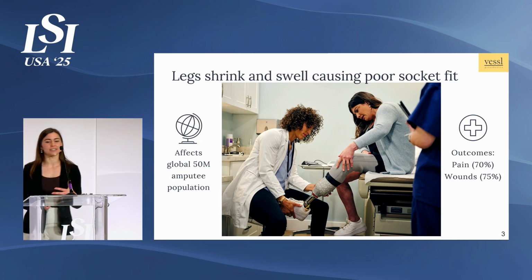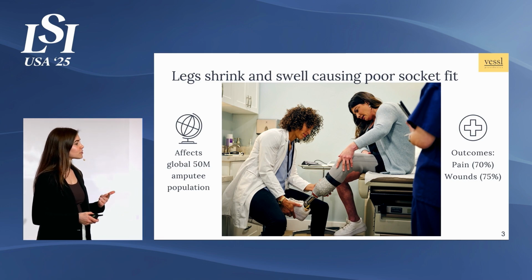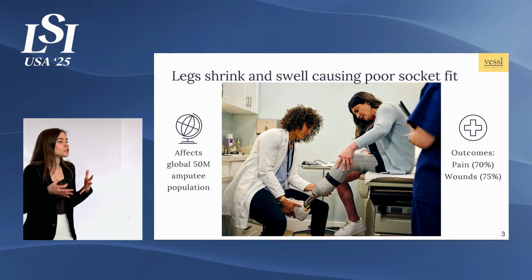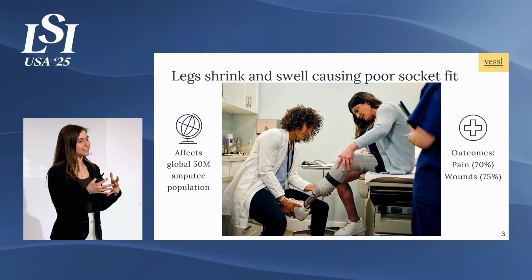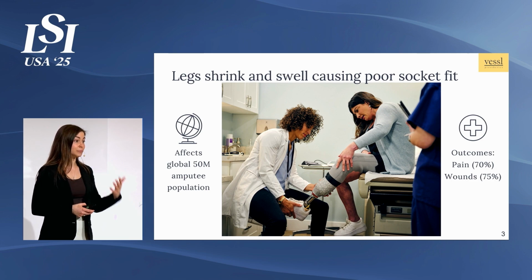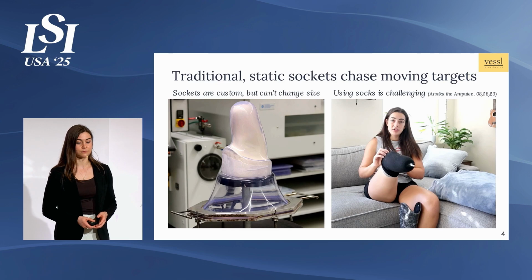Everyone's body changes size day by day and year after year, from diet, exercise, weight fluctuations, even the seasons. But these changes are dangerous for folks like Jane here with a leg amputation, because any change in Jane's leg size leads to chafing inside of her rigid socket. And chafing can lead to blisters that get infected, lead to hospitalization, and sometimes even another amputation.